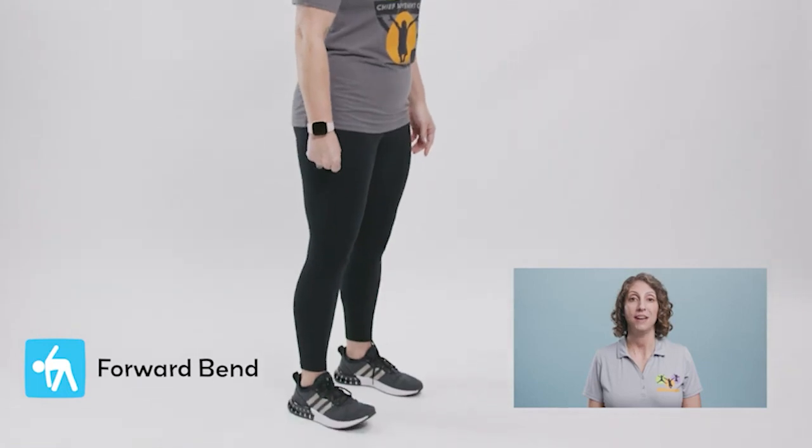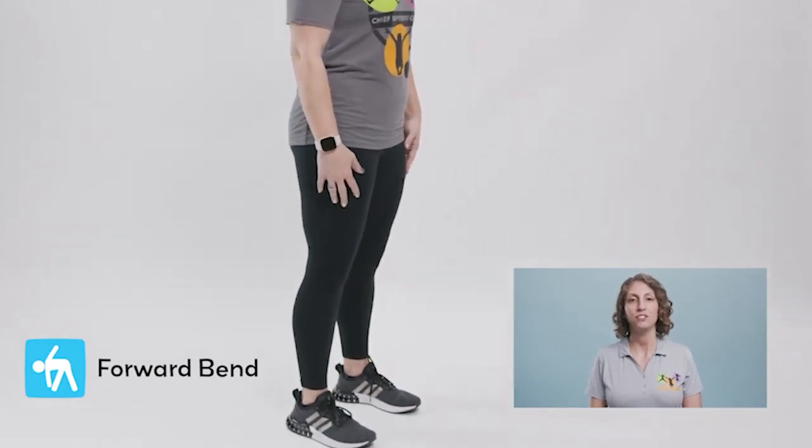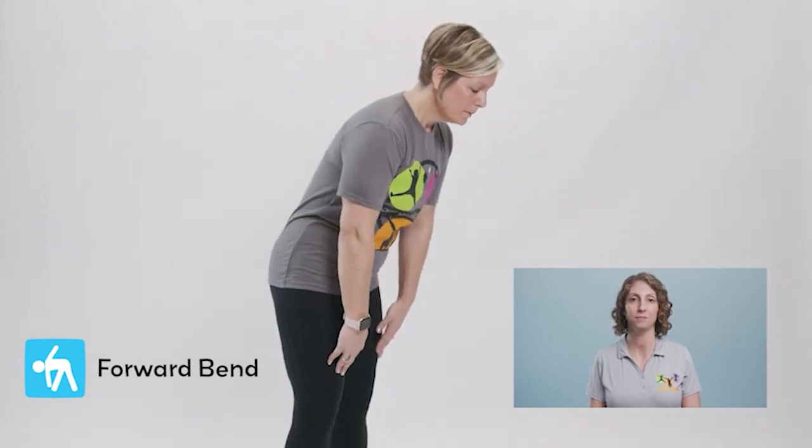This strategy is called forward bend. Stand with your feet shoulder width apart and feet flat on the floor. Start by taking a deep breath in through your nose, and as you exhale slowly, stretch your hands down as far as they can go without pain.